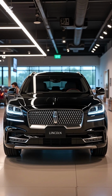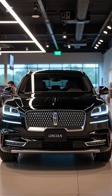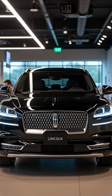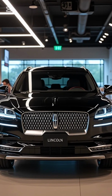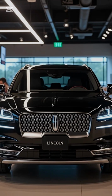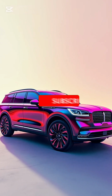The 2025 Lincoln Aviator stands out as a luxury SUV that blends power, technology, and elegance seamlessly. Whether it's the smooth ride, the advanced safety features, or the high-end interior, the Aviator offers an exceptional driving experience. With its refined craftsmanship and cutting-edge technology, it remains a strong contender in the luxury SUV market.